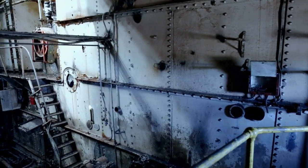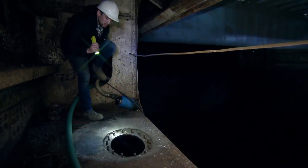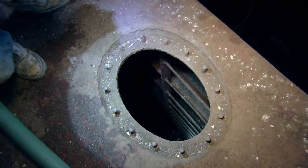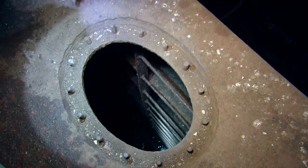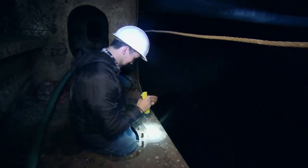But the ingenious idea that paved the way for bigger, safer ships lies even further below. Wow, this is a really tiny hole. Through this hole, it looks like you'll be able to get all the way to the bottom of the ship. I'm not sure if I'll be able to fit in here, but we'll give it a go. Let's see if I can fit here. So far, so good.